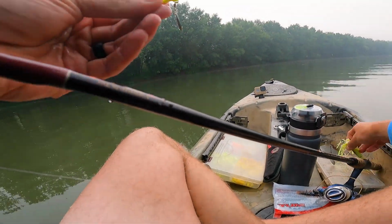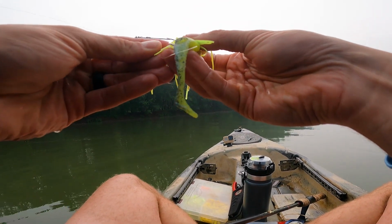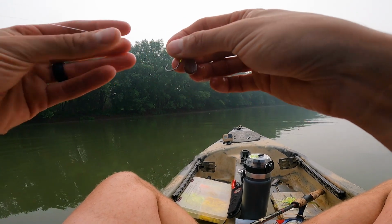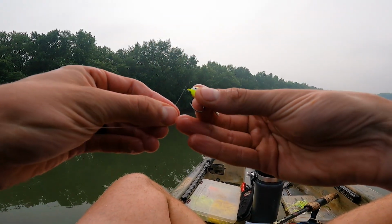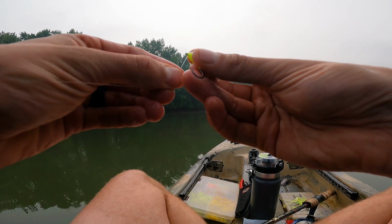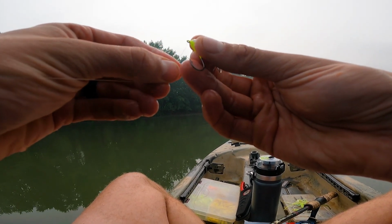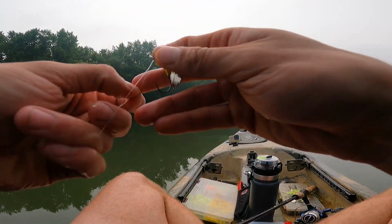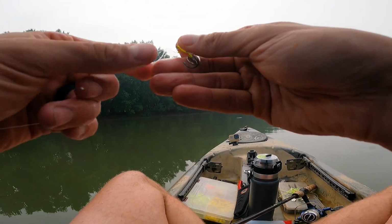I actually caught crappies with this lure earlier in the summer on the channel here. This is what they call a road runner. And it's just a chartreuse jig head with a little singular blade, little Colorado blade that hangs underneath it. And then we're gonna stick on the back of it a tiny little chartreuse and black curly tail grub.